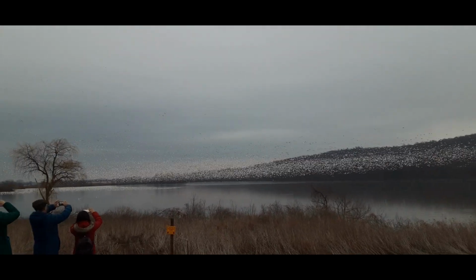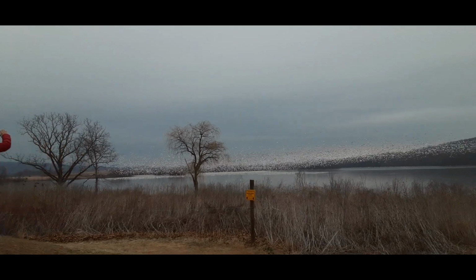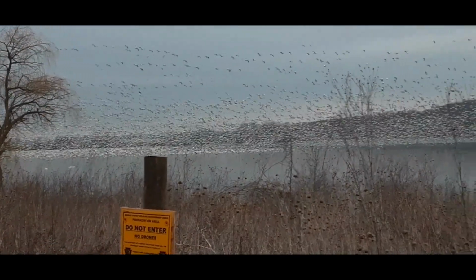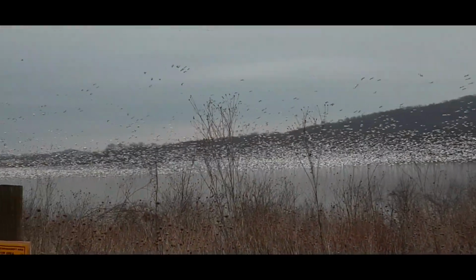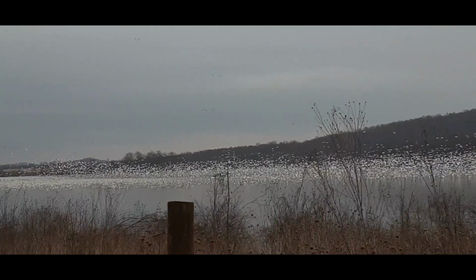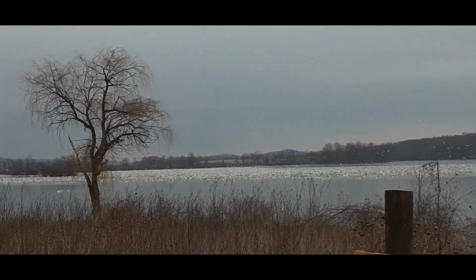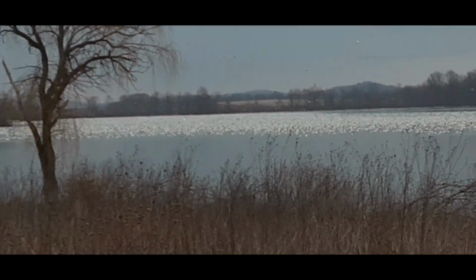Yeah, everybody's been sitting here waiting. Started to rain, I think. It's starting to drizzle. Guys, this is epic. They're all just finding a spot. Started to rain, so I think that's why they're all getting nestled in. They still aren't all landed. Still haven't all landed. Thousands of birds. Thousands of birds.